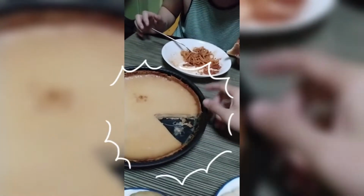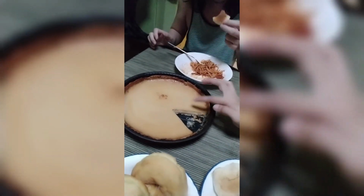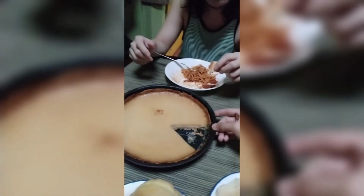I'll just cut it. Cut. Oh, the texture is already hard now compared last night. Last night is so wiggly. Yeah. Oh, at least settled down already. Unlike last night. Last night, fresh from the oven, it's very soft.